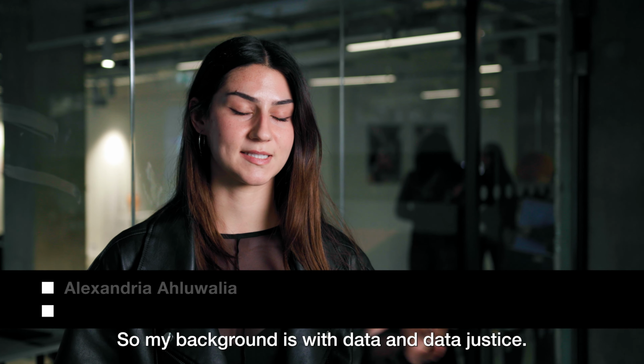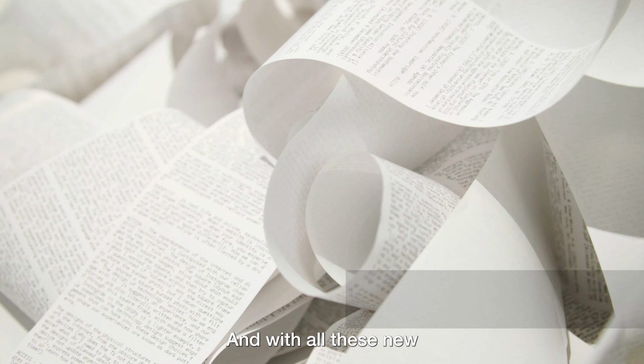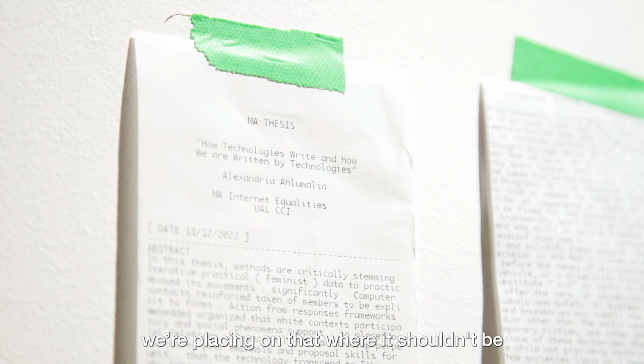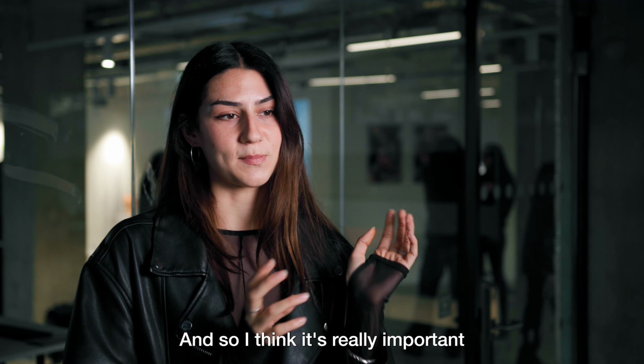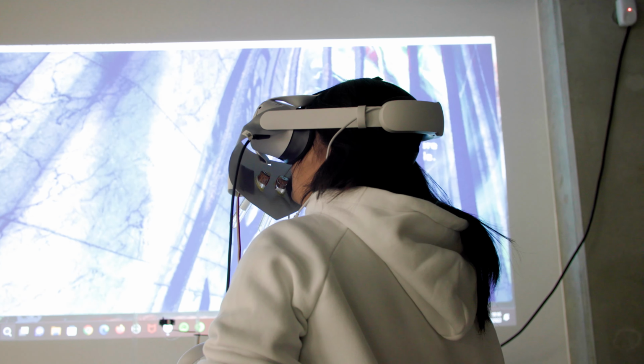My background is with data and data justice, and text is one of the most common forms of data. And with all these new text generation AI things, there's a lot of meaning we're placing on that where it shouldn't be, because this text is without context. It doesn't mean anything. We're just putting the value on it. And so I think it's really important to consider the context, also in data things, and now with text.